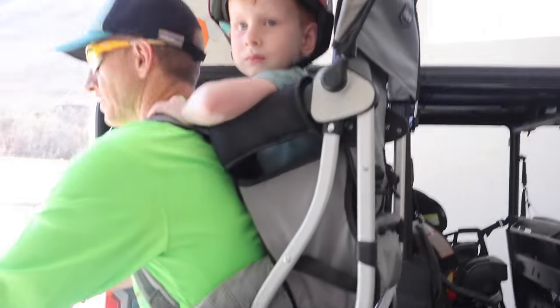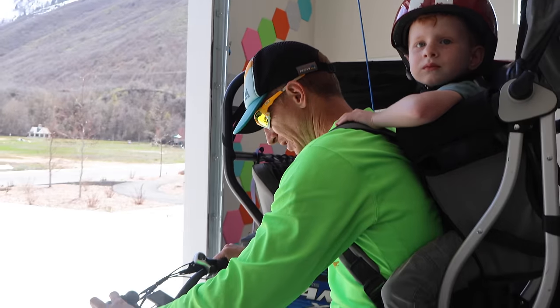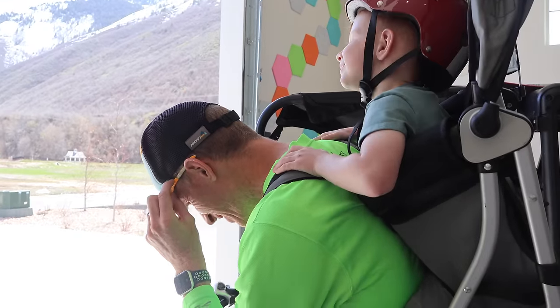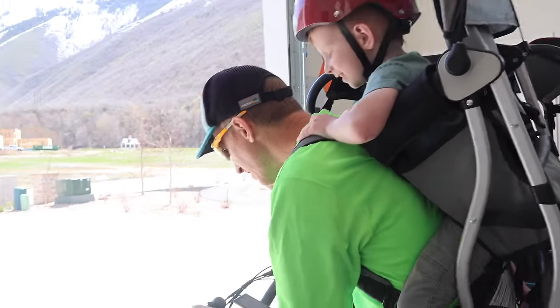No, his little legs will get twisted in the spokes. Yeah, that looks safe. Okay, enjoy. You get to be up high. You can see everything, Frank. Oh, yeah. Don't hit Daddy. He has the best legs.